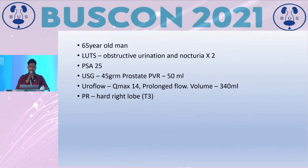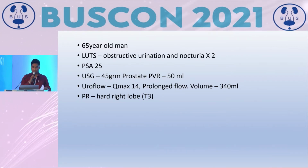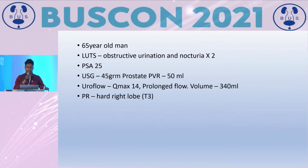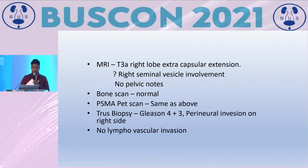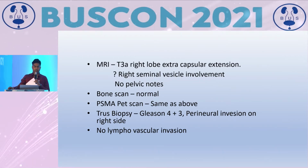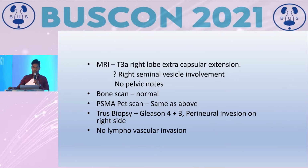In a nutshell, I will summarize the case. This is a 65-year-old man having lower urinary tract symptoms for the last 2 years. PSA is 25, ultrasound shows a 45 gram prostate, post-void residue 50 ml. Upon uroflowmetry, the Qmax is 14 ml per second, prolonged flow, voided volume is 340 ml. DRE findings: hard right lobe, clinically suspected as a T3 tumor. MRI showing T3A right lobe extracapsular extension, right seminal vesicle involvement might be there. No regional lymph nodes, bone scan normal.